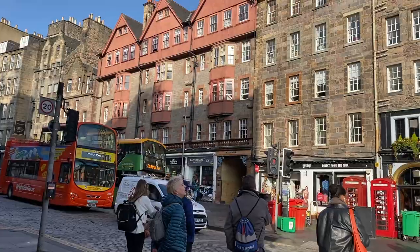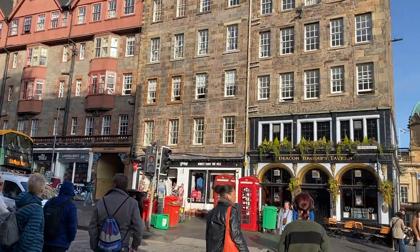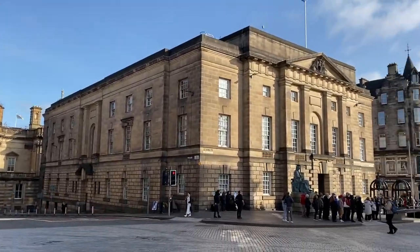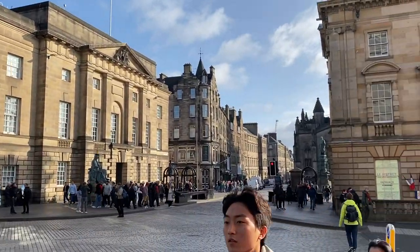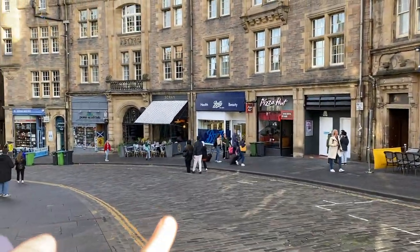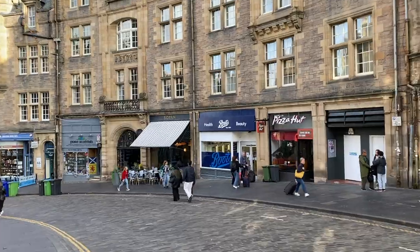Big hill, hard to walk up. From there we're going to head down onto Cowgate, under the South Bridge, and into the bottom of the South. It's that one. Scran. Bit of Scran for breakfast. Looks really nice.